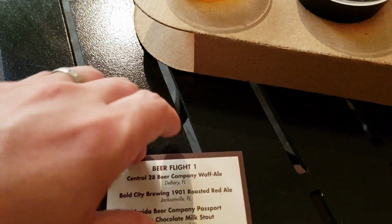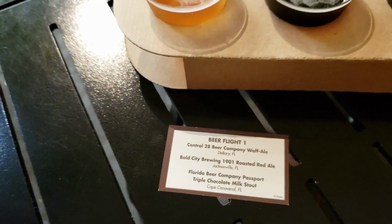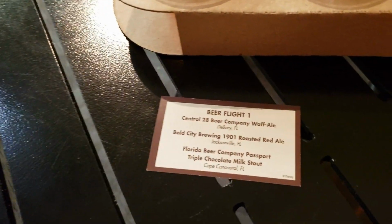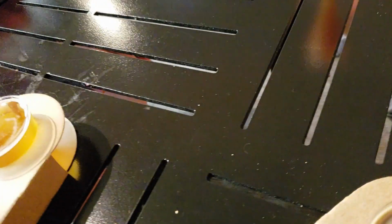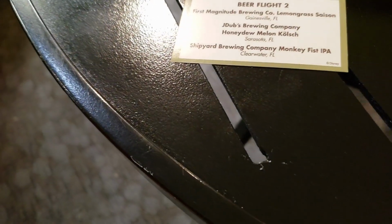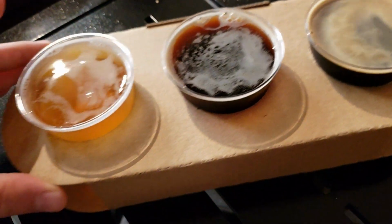All right, guys, we are in the festival center, and we did the craft drafts. Now, these were previously located in the Odyssey building, which they are now using for, well, nothing, for some unknown reason. But anyway, we have Flight 1, and we have Flight 2. So let's see what's all here, because this one's definitely darker than this one. I think we should start with Flight 1, because these are darker beers.